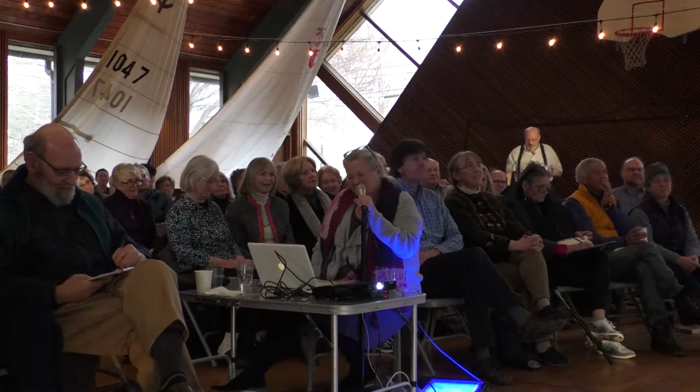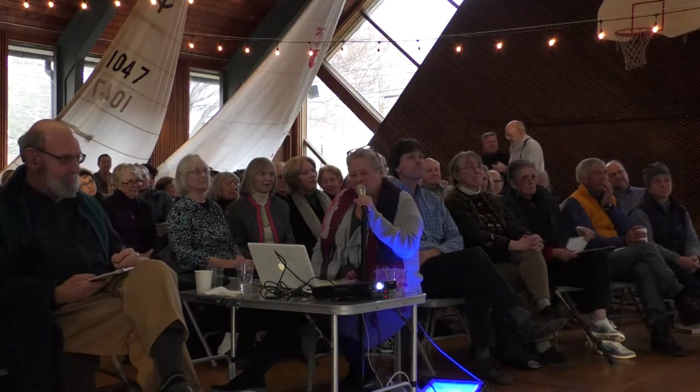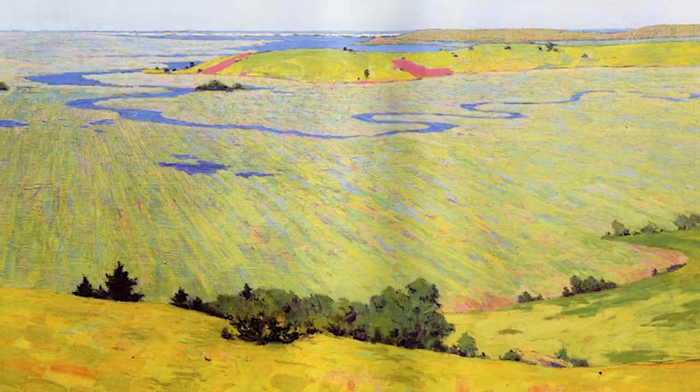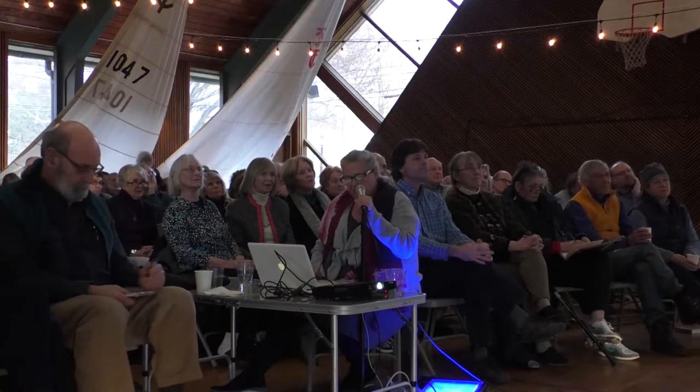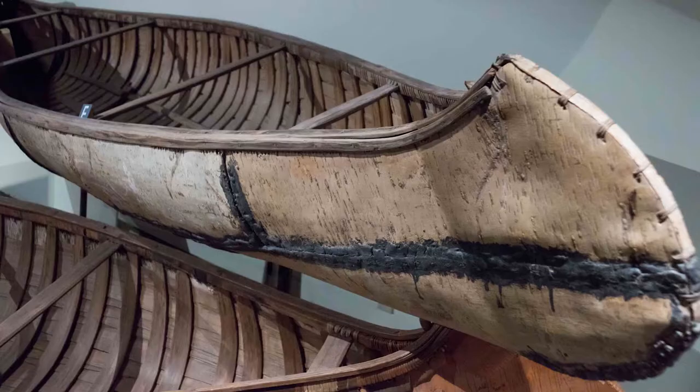The Ipswich River watershed features a great variety of environments. This 1892 painting by Arthur Wesley Dow suggests what some of those features might be. There's the river, of course, and all of its tributaries and its headwaters. Imagine Algonquian birch bark canoes on the river.